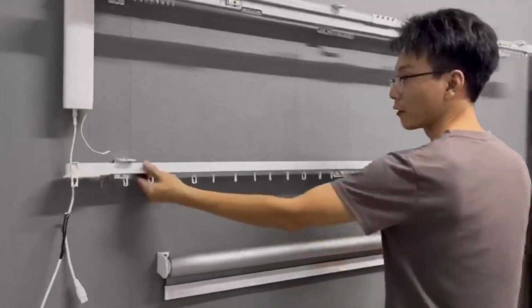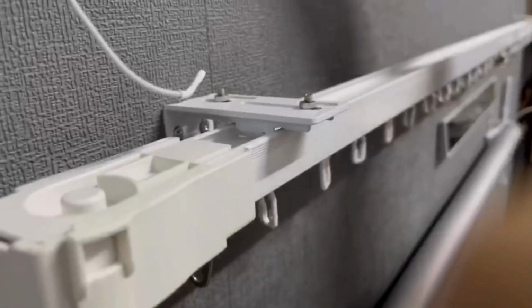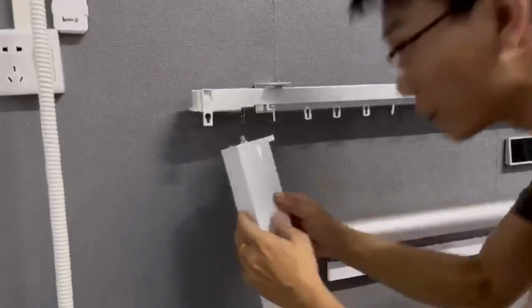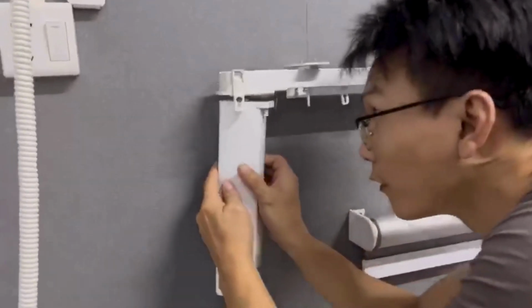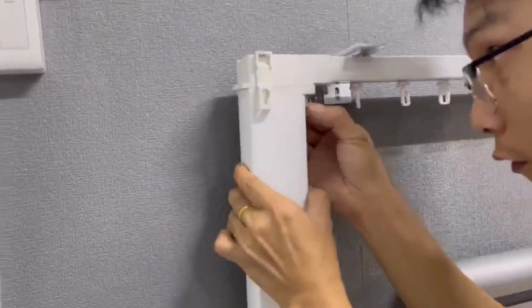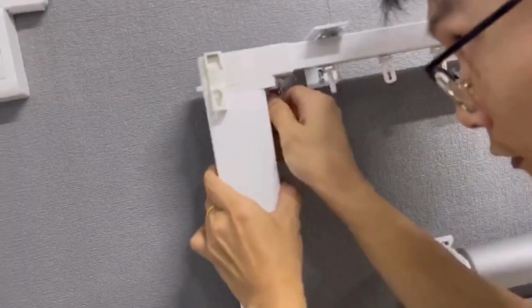Designed for easy installation and versatility. Whether you are a professional designer, architect, or a DIY enthusiast, our curtain motor track system is engineered for easy installation and customization. The comprehensive kit includes clear instructions and all hardware needed to get your automated curtain system up and running quickly.